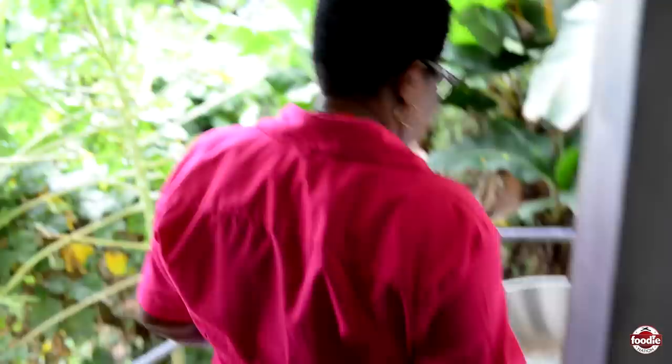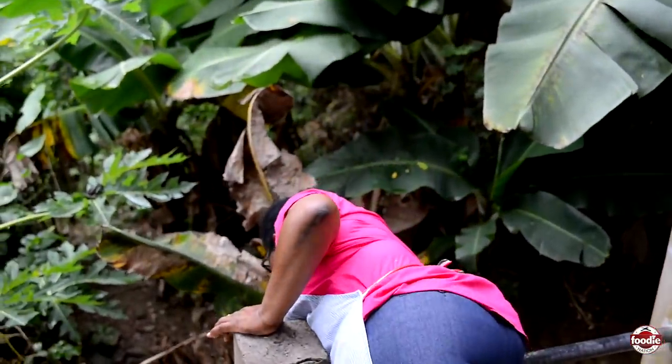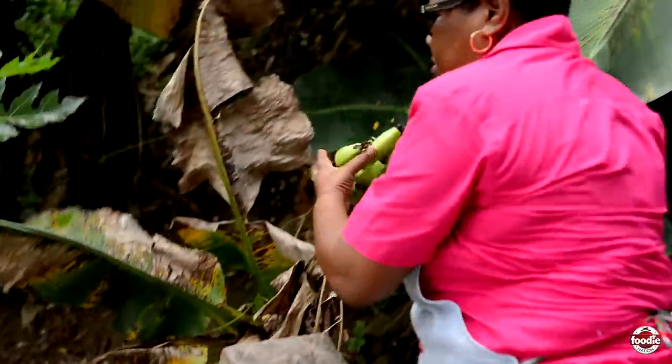Today, I'm making fish broth and I'm just doing this as a demonstration for the video. So right now I'm going to my banana tree right here and take a hand of banana to put in the fish broth. Green bananas. So this is the banana, not much.